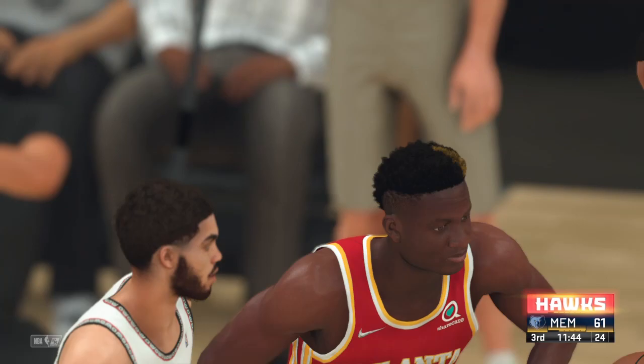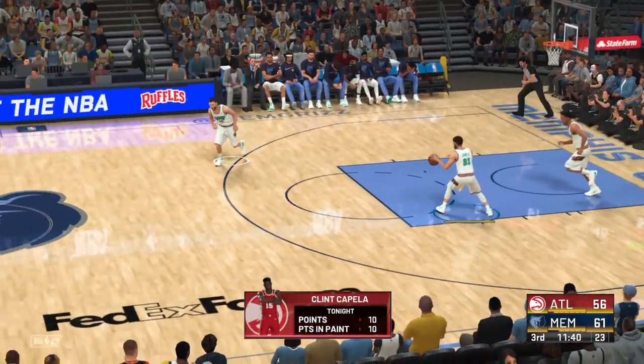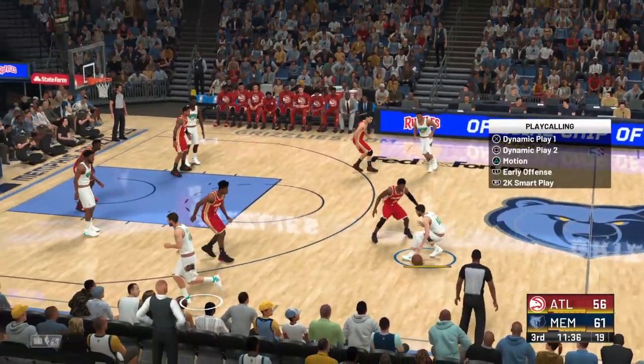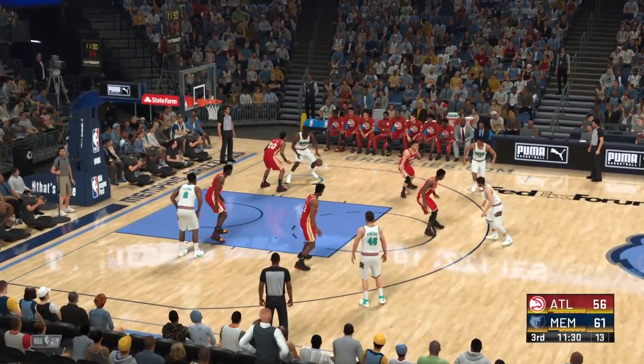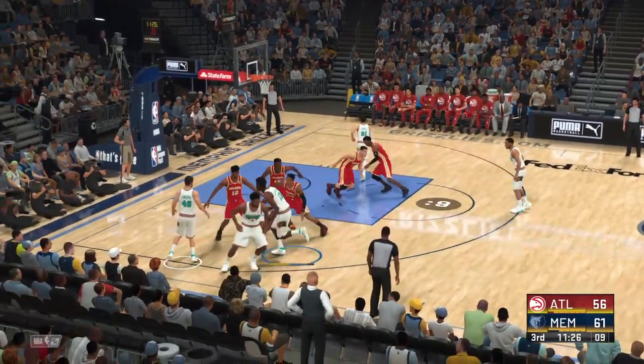And Capella gets it to go. Capella's got 10 points. Almost all of Capella's shots are going to come from that kind of range. He's a big that's not trying to play out on the perimeter. Pass to Bane. Jackson with it. Collins defending. Jackson against Collins. Here's Conchar.